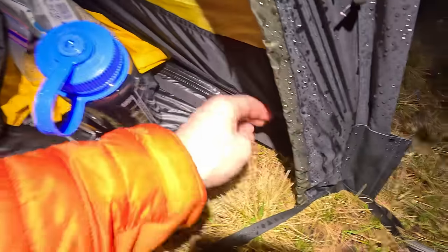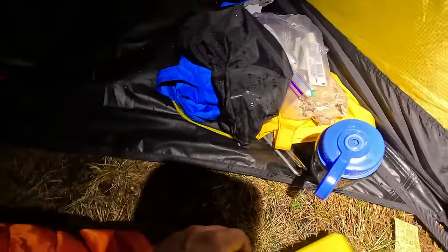Handy little strap here, pull that tight. You can pull this tight over here as well. It's probably not very easy because I've got my rucksack on here and everything, but yeah, it's nice and adjustable.